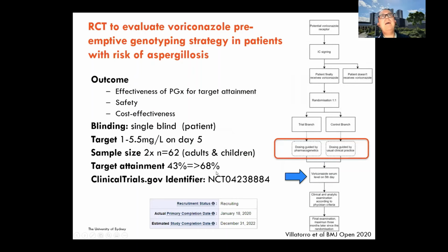So what we expect from such a trial, and you can see here a flowchart of the whole study procedure with patient selection, randomization, genotyping versus standard of care. You see that targets are, of course, comparable to what we do without genotyping as well. But when we look at the sample size, 2 × 62, which is purely based on the expected effect of the genotypes, I have some doubt whether this sample size is sufficient to find a difference between the 2 types of dosing strategies. Unfortunately, there are no results yet, but hopefully they can complete the study by the end of this year.